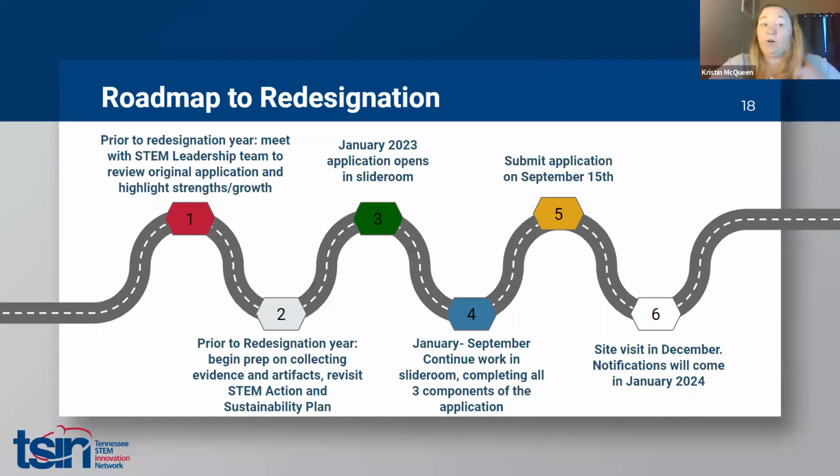I do always like to show this in every webinar, but it gives schools an opportunity to review the roadmap to earning redesignation. Prior to your redesignation year, you're going to want to start meeting with your leadership team, reviewing all of those original documents, whether it's your application, your feedback form, your action plan, and your intent to applies. The application will open up in January, and schools will have from January to September to work through it. The application is due mid-September. Then we'll start scheduling site visits in December, and a notification will come in January. So it really is a January to January process.